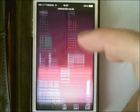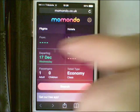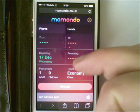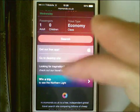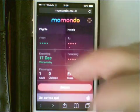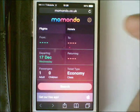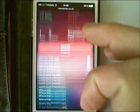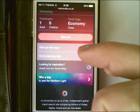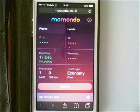So once you're on here, it's quite clearly a travel site. You've got flights, hotels, dates, returning dates, how many passengers, ticket type. So yeah, straightforward and easy to use, without all the junk at the start of the screen getting in the way. So this looks fairly easy and straightforward to use without a great problem at all, really. And then you've got the choice of getting an app if you so wish.